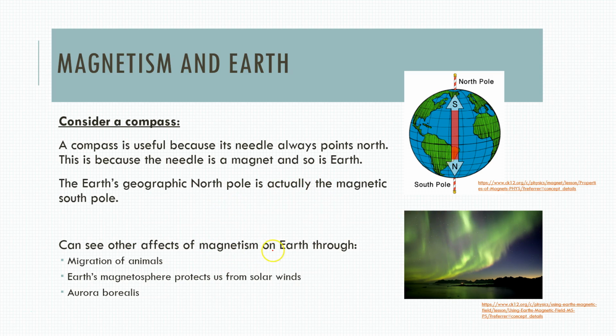Now, I didn't put anything in writing about this, but interestingly enough, Earth's magnetic fields have reversed multiple times over the centuries, and so you can actually see the reversal of the magnetic fields trapped in old samples of rocks. That's one of the ways that we know when and how often they've reversed. So this will not forever be the magnetic south pole. At some point, it will be the magnetic north. It's going to be a long time before that happens, though.